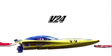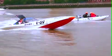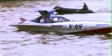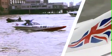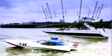V24. The V24 is a high-performance, gull-winged boat that has changed the face of offshore powerboating. The inboard engine started life as a Chevrolet Corvette, but has been made seaworthy by Volvo. At 24 feet long and weighing just 1,250 kilos, it has a weight ratio of 280 brake horsepower per ton, allowing it to reach speeds of well over 80 miles an hour. They also look unspeakably cool.